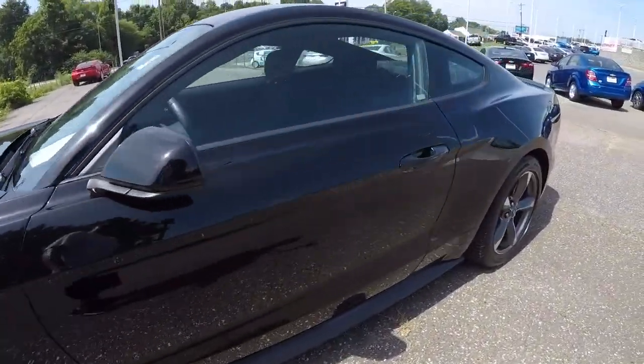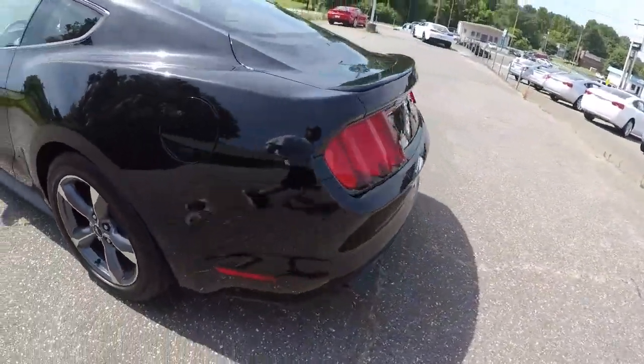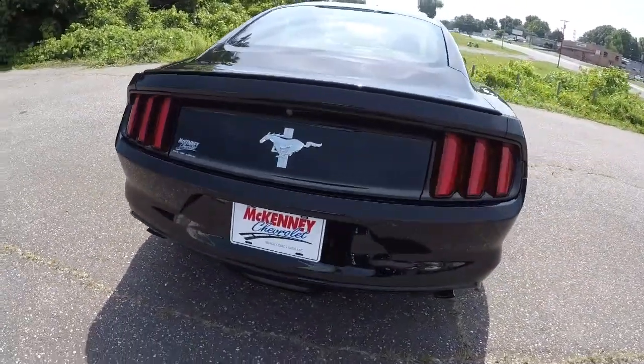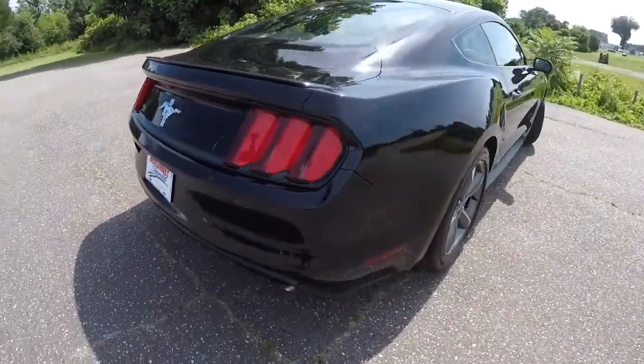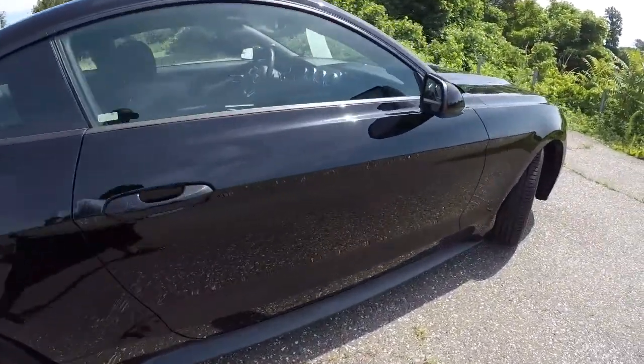Make our way down the driver's side here. Everything's in good shape. It does have the dual exhaust, rear backup camera. Alright, it is a V6. Passenger side's in great shape.